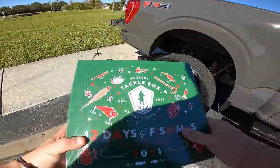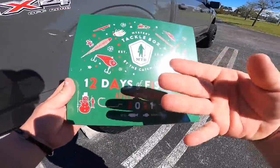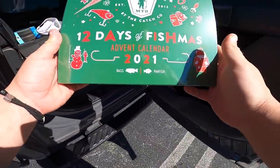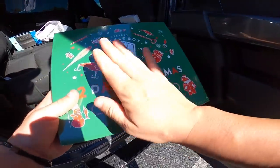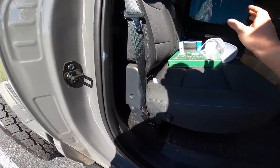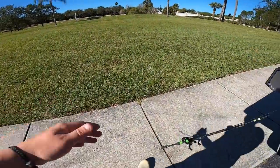Now, we've got what we need. Let's go get on the water and go try to catch some fish. All right, ladies and gentlemen, here we have our, actually, I only need one. I don't need both of them. We've got our MTB 12 Days of Fishmas 2021 Bass and Panfish box right here. This is gonna be the one that I give away. I'm gonna keep this one nice and crispy and clean in the wrapper in the truck. But let's see what we got.